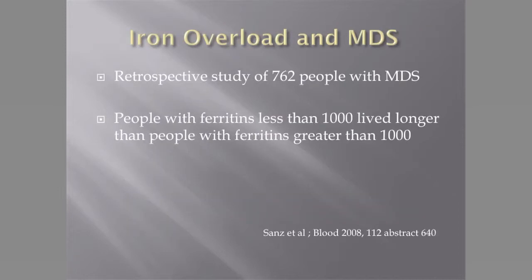And then there was another study, a retrospective study, that found people with ferritins less than 1,000 live longer than people with ferritins greater than 1,000. So you think, wow, I'm getting a lot of transfusions, I'm in trouble.